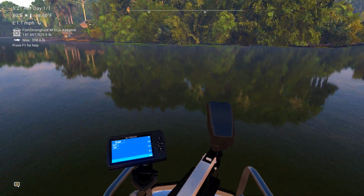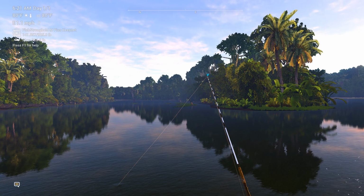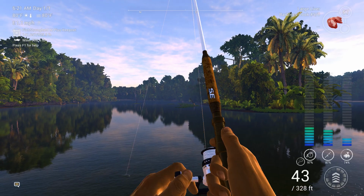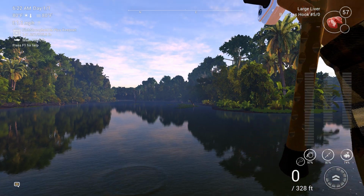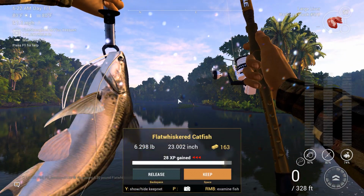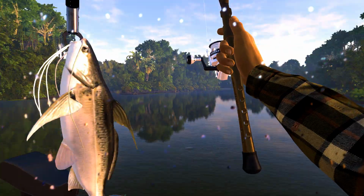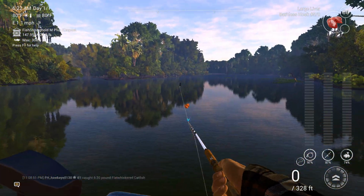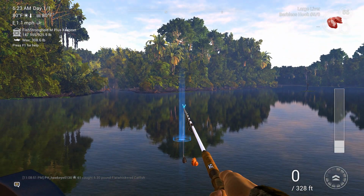Something is already messing with it. Nope, it's this one. Wow. Not wasting any time. Large liver. And it's a flat-whiskered catfish. We'll be getting a lot of those. They're one of the more common species. They don't come real big and they'll come with a lot of XP.